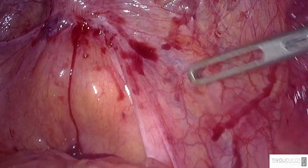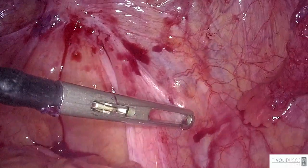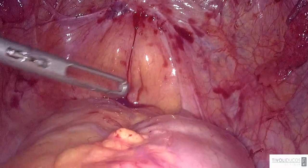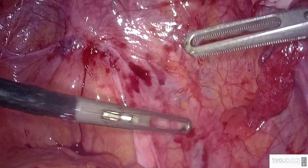And here we have to take care to carry out a nerve-sparing procedure in order to avoid bladder dysfunction and sexual dysfunction. And we'll speak more about this Friday afternoon, when I have a talk about the nerve sparing.